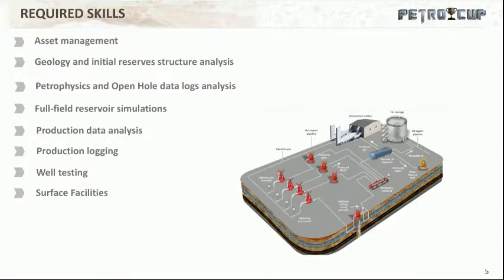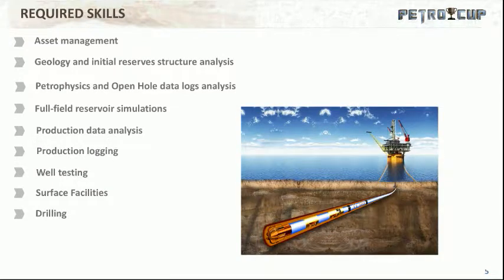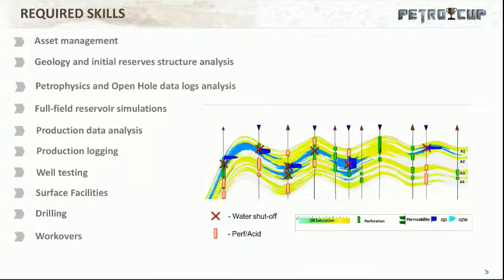Surface facility competence helps the team understand when and how the surface facility should be upgraded. Drilling competence helps design the drilling procedure, logging package, and completion procedures to achieve maximum benefits versus cost. Workover competence helps design integrity and reservoir-oriented procedures and surveillance support in the most economic way.